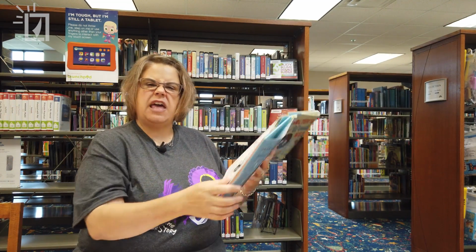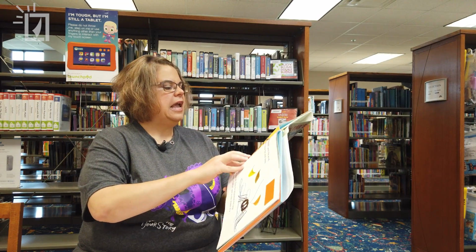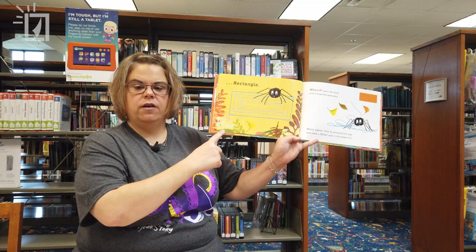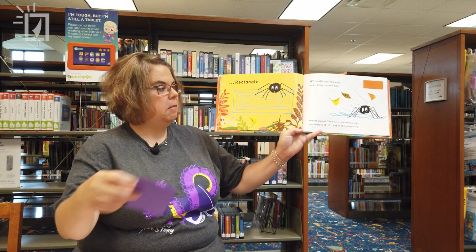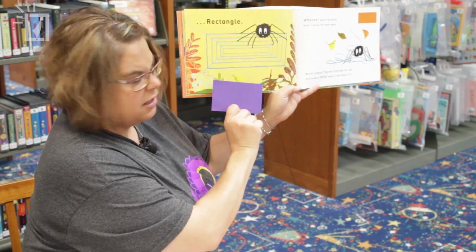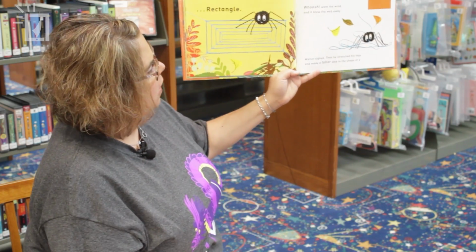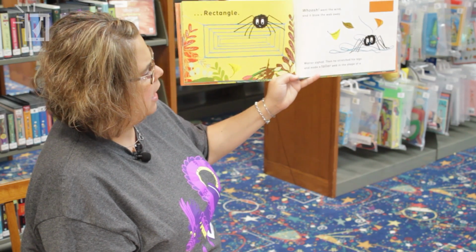What shape could that be? A longer one. It was the shape of a rectangle. You're correct. Look at it. But whoosh went the wind and it blew the web away.